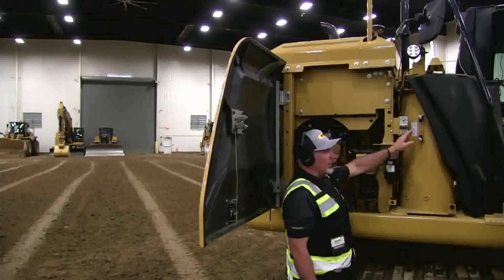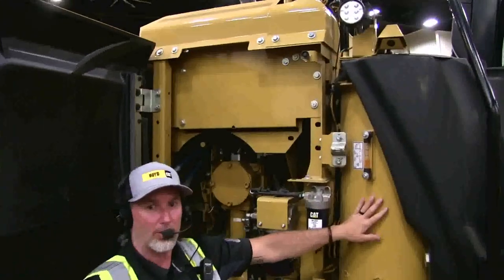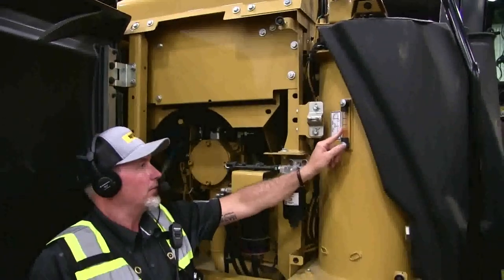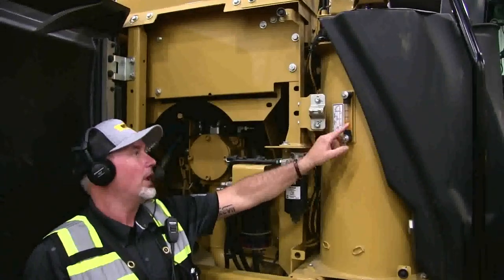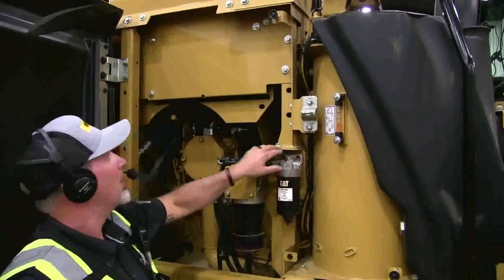On this side here, when we open it up, we have our hydraulic tank right here. We have our sight gauge on here. We have a little placard on the machine that tells you exactly how we need to have the machine parked. So what do we need to do? We need to have the stick vertical on this machine. And then it shows us where this oil gauge is in here.